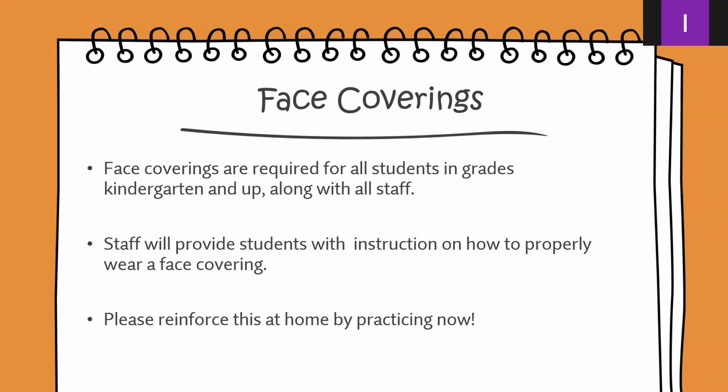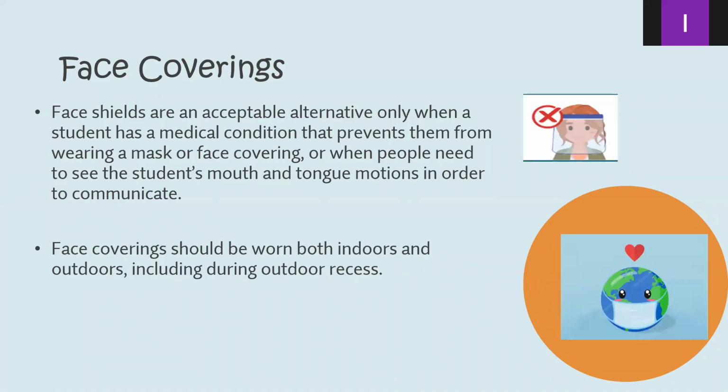Face coverings are an effective tool to stop the spread of COVID-19. Face coverings are required for all students in grades kinder and up, along with staff. Staff will provide students with instruction on how to properly wear a face covering. Please reinforce this at home by practicing now. Face shields are an acceptable alternative only when a student has a medical condition that prevents them from wearing a mask or face covering, or when people need to see the student's mouth and tongue motions in order to communicate. Face coverings should be worn both indoors and outdoors, including during outdoor recess.